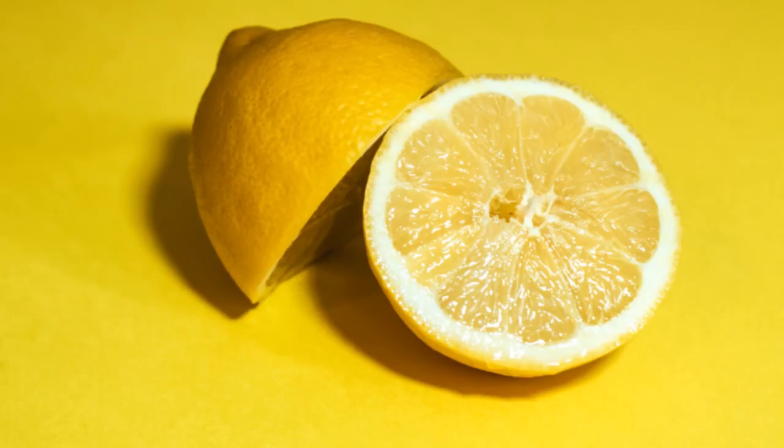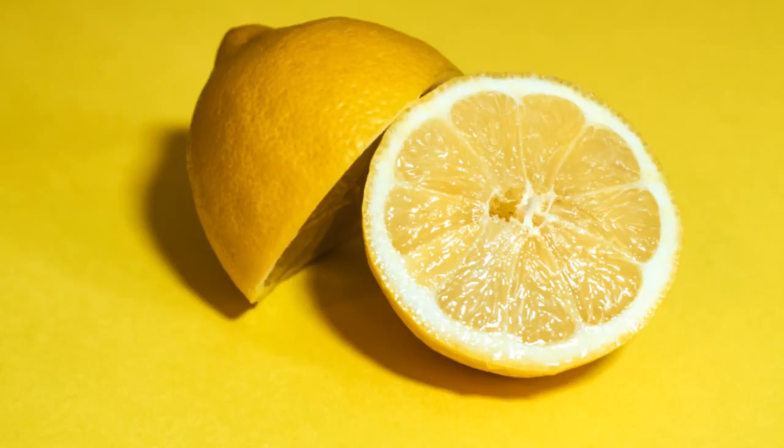Number 2. Having lemon juice with honey and lukewarm water is believed to help in weight loss. It can also give relief from sore throat. Number 3. If you combine lemon with olive oil and apply it on your nails, it can help to strengthen brittle nails and whiten them.